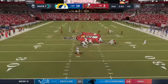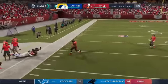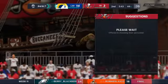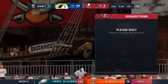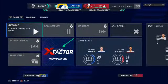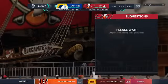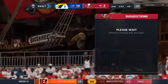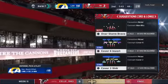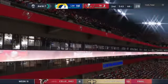From the 44, Goff. And this one incomplete. Too much contact to hold on to that one, and it's 3rd down. He kind of forced that one there, didn't he? It's almost like he predetermined where he was going to go with the football. Yeah, he wasn't really going through progressions. He wanted to go to his top guy. You do that against this defense, they'll make you pay, won't they? Yeah, they certainly will. They react very quickly to the thrown football.